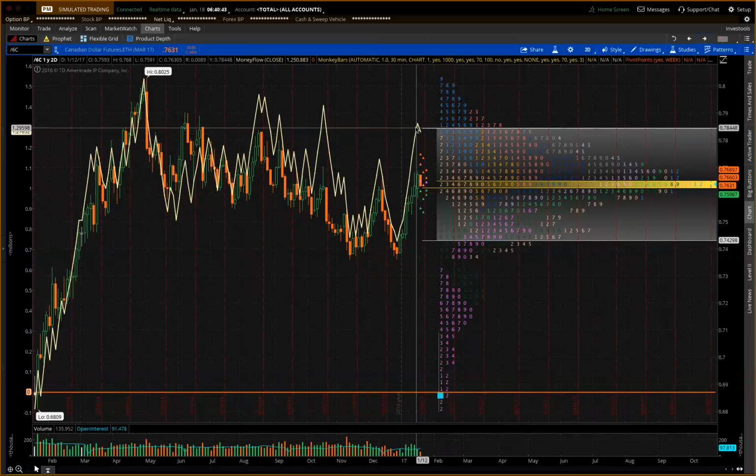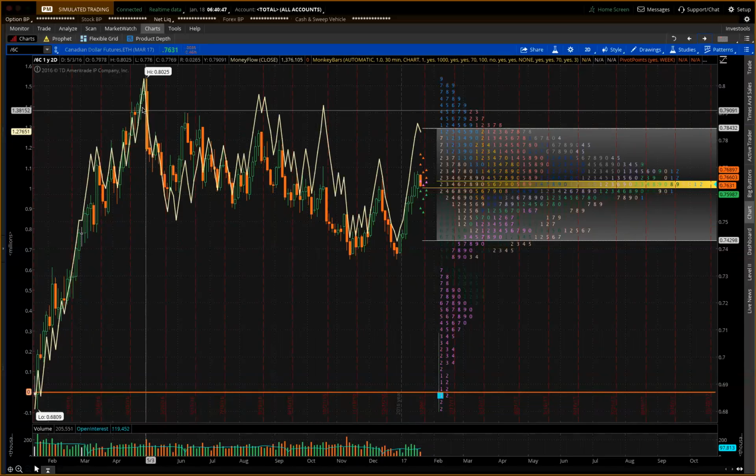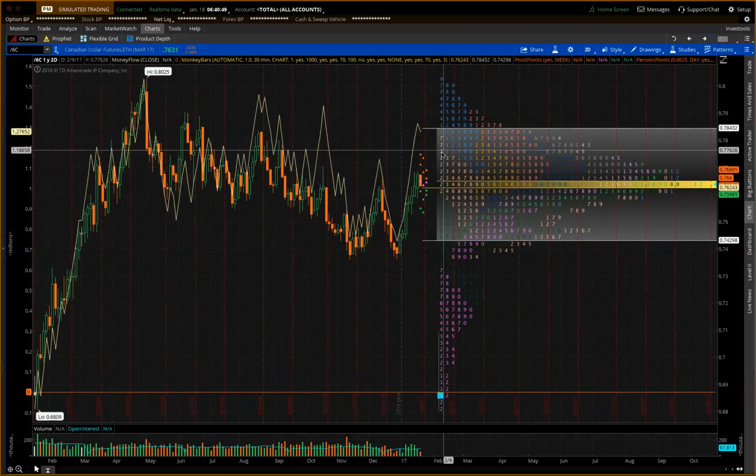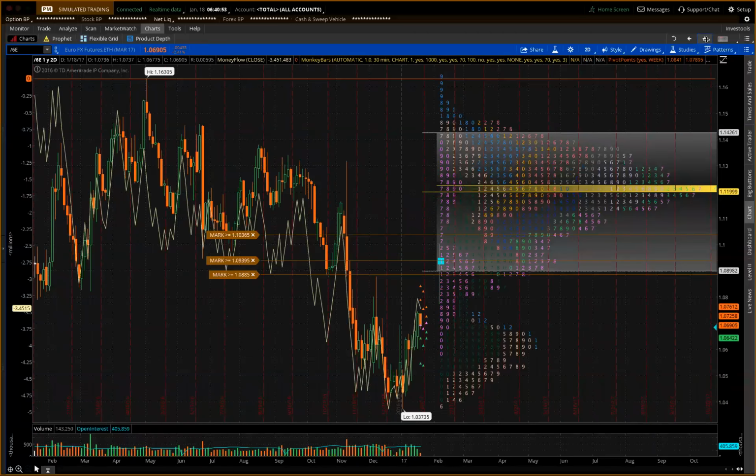You can see that the bodies are in here. Previous times that it tried to poke higher, came back, poke higher, came back, poke higher, came back. So Canadian dollar, same thing. So it does look like the dollar is going to find some support down here. Euro, okay.